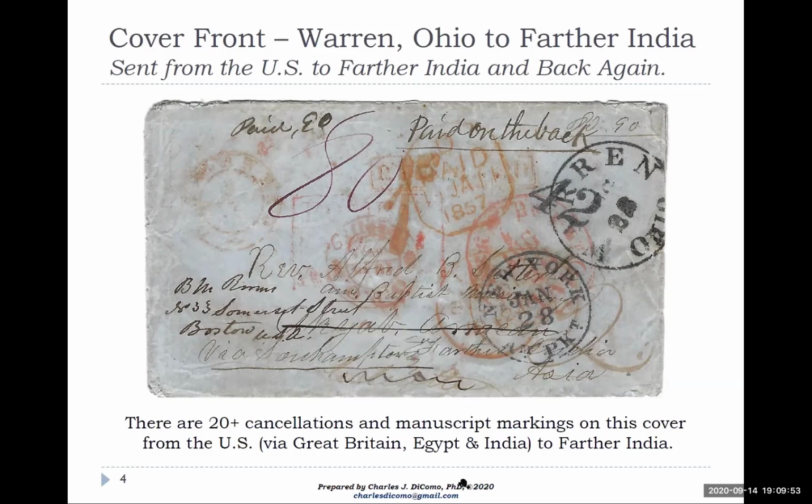But this cover went from the US, and it started right here with this black cancel in the upper right, and that is Warren, Ohio. This little cover started in Warren, Ohio, the state right next to us here in PA, and it did travel actually through Pennsylvania. We'll talk about that in August of 1856. And high level, it went from the US to Great Britain, across Egypt to India to Father India. This little cover took a very long journey to Father India, and it actually happened to come back because the recipient was not there. And I will tell you that story as we go through it.